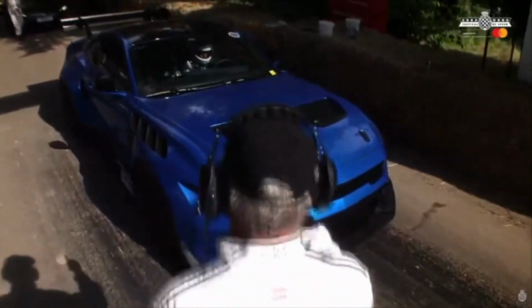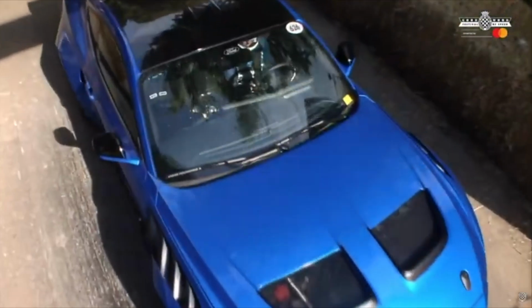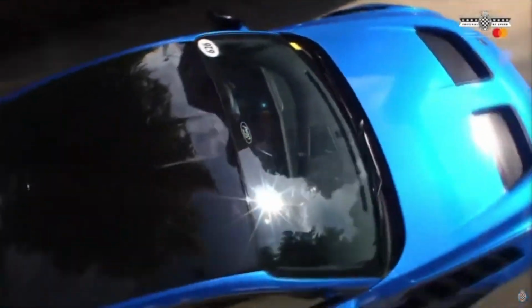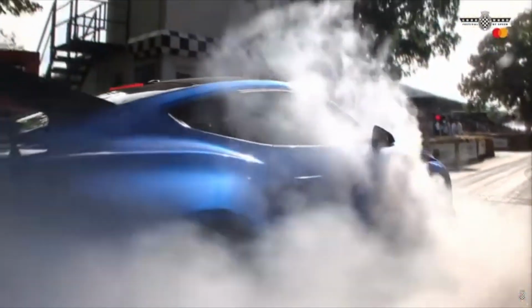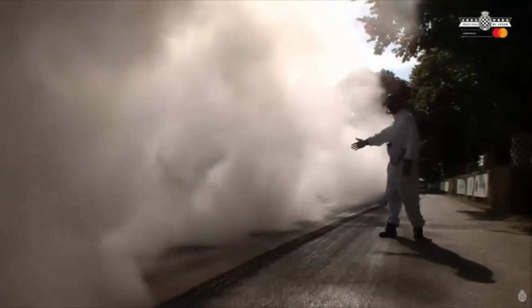Let's play. Oh my goodness, now this is nuts. This is, I think this is the Ford Mustang, isn't it? Well, this is GTD. This is 800 and some horsepower, rear drive. It's got the gearbox in the back of it. It's £315,000 worth of Ford Mustang.